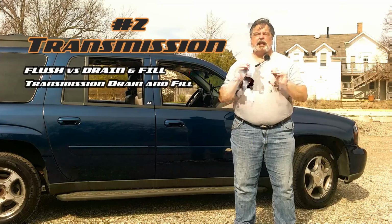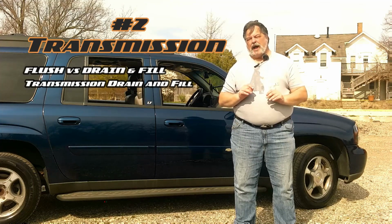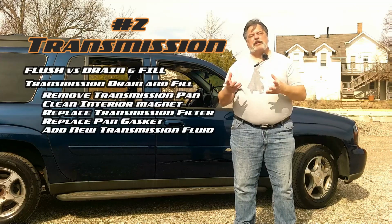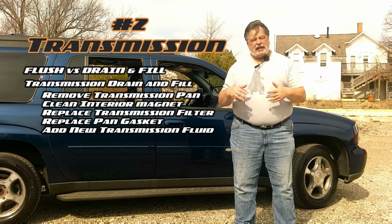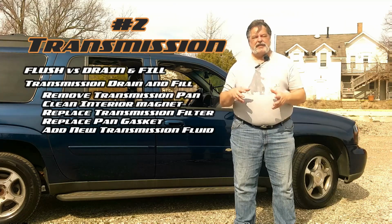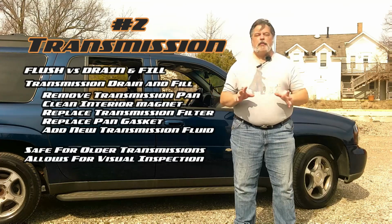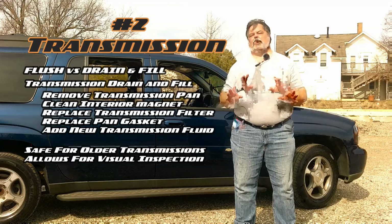I do what's called a drain and fill every 50,000 miles on all of my vehicles. And this is where we drop the pan, the transmission pan, clean it out, replace the gasket, and then pour in new transmission fluid. There's no pressure change involved here. This is gravity drain, gravity fill.